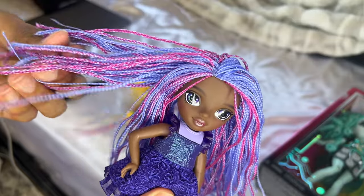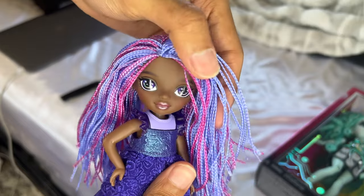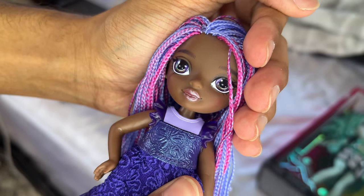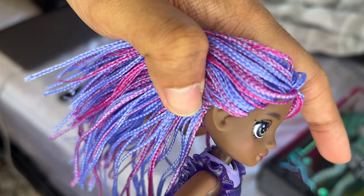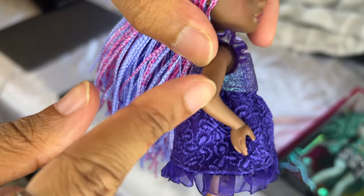The hair is nice. It's pretty similar to how the big size ones are. I'm sure it'll go really well with a boil wash. I like the lips. Very cute. I don't know why the eyes are super far apart on these dolls. They don't have ear holes. No acrylics, of course. And they all have different hand modes and arm modes and stuff.